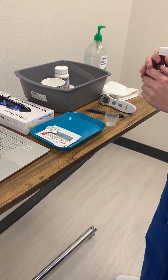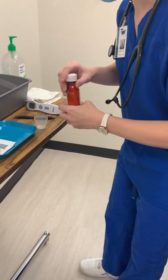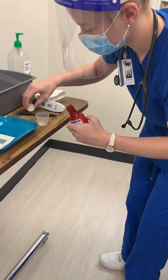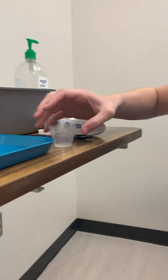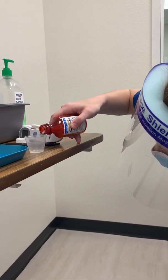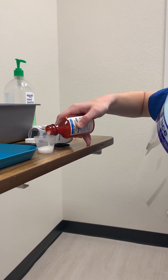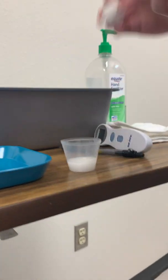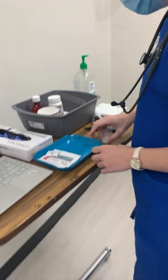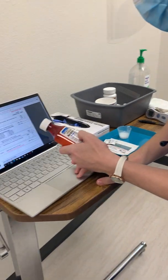I'm going to make sure to hold it like this so I don't damage the label. If it wasn't all throughout the bottle, I'd give it a good shake, but it's already there. So I'm going to be pouring this, and then going down to eye level and making sure the meniscus is right at the top. So, okay, I've got 7.5. Once I've poured that, I look here and check the expiration date again. Everything is correct.